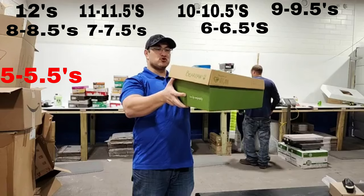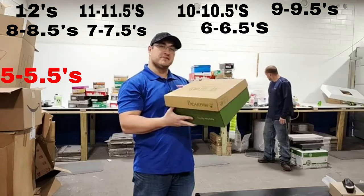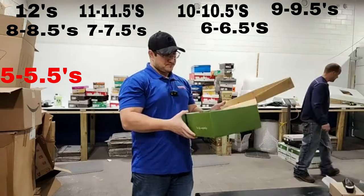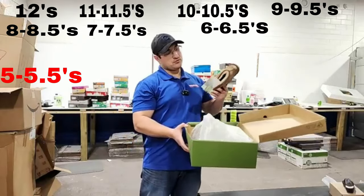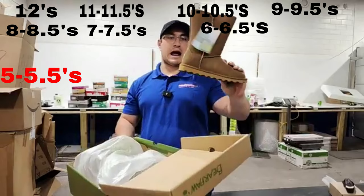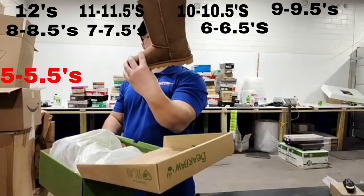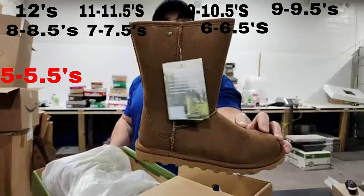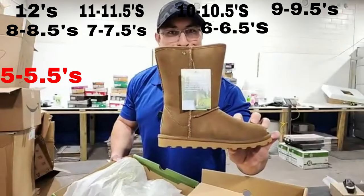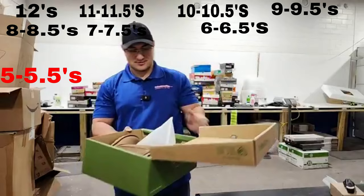I got an Ellie short. This is the approved vegan. So this is their vegan collection, but it is an Ellie short. It is going to be in a brown. It's got a little heart with a little hand on there because this one's made with love.